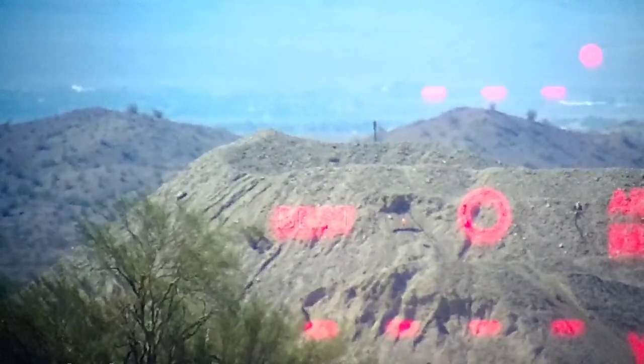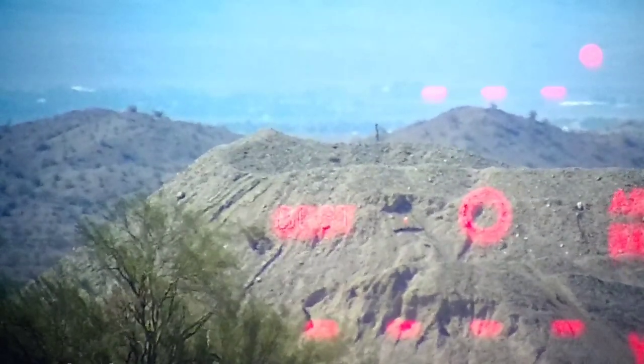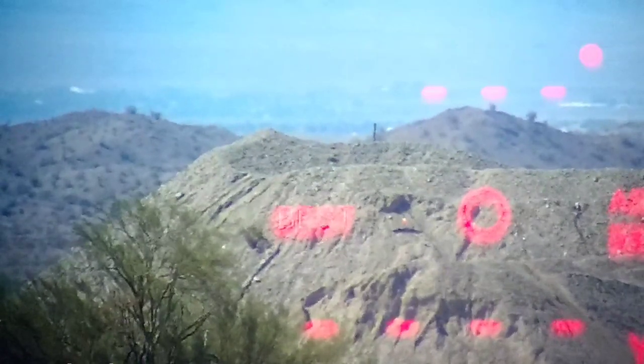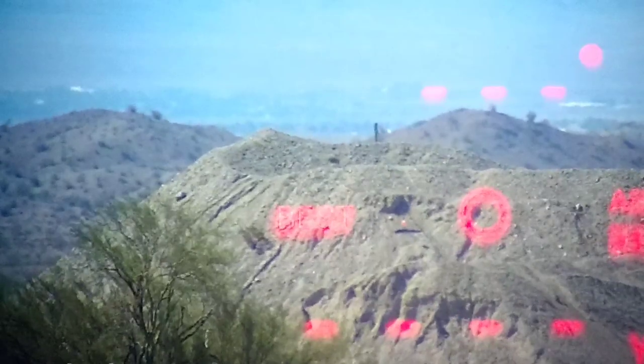Seeing anything? I can see it. The whole thing is just blurry. All I see is an orange dot out there. Yeah, that's about what I see.